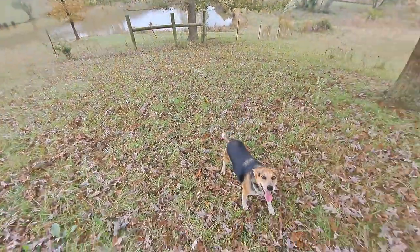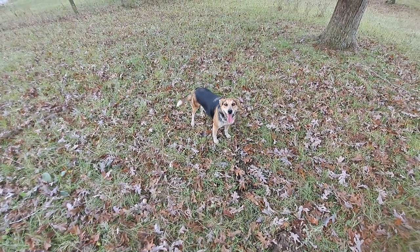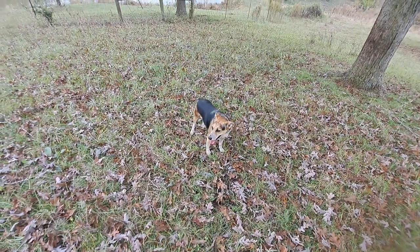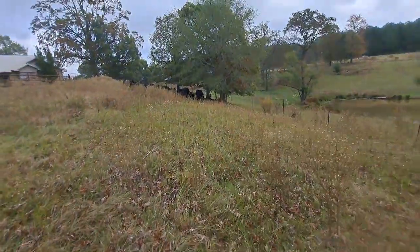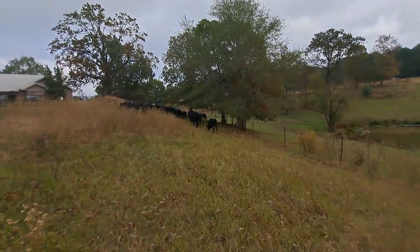It's like this one right here. She is 100% herding dog, but you wouldn't know it. She doesn't even try to hurt animals. But it's fine because she'll do everything I tell her to do. She'll listen to me. She respects me. So that's a good thing.